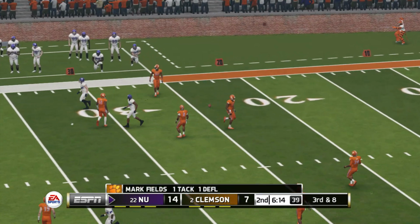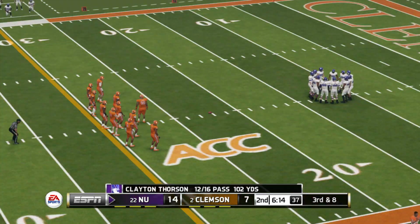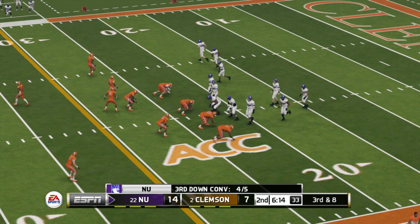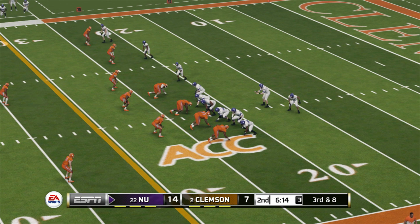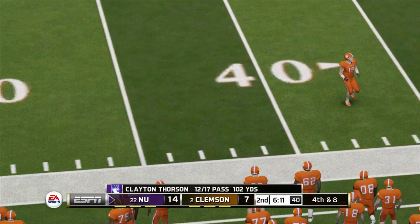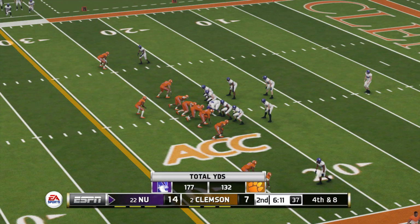Quick throw, almost intercepted. They're really fortunate that wasn't intercepted. Not a very smart decision by the quarterback. He had no shot at completing it. From their own 22-yard line, third down. And he throws it away. He looked a little sluggish on that series. I'm curious to see if they pick things up when they get the ball back.